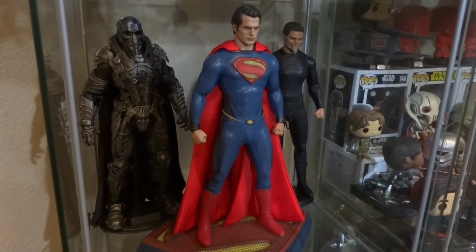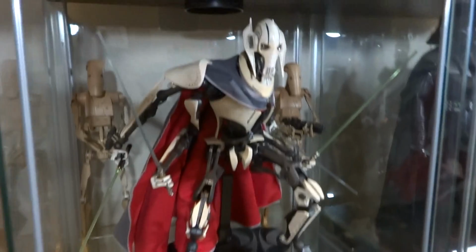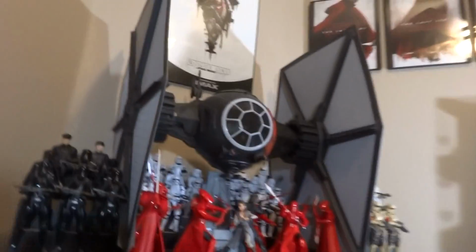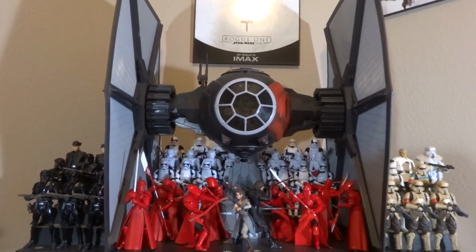Then my Man of Steel figures, 2 Zods, and Superman. And at the top, we have General Grievous with a couple battle droids looking really great. Really love that figure. But yeah, overall, really enjoy this Detolf cabinet. All the stuff inside of it is really cool, but I do think that the best part of it is the top section. This big display, I think, does look quite nice.